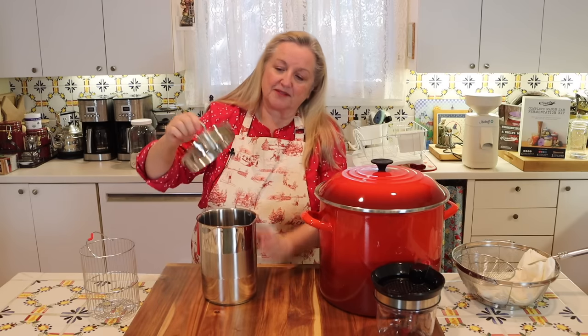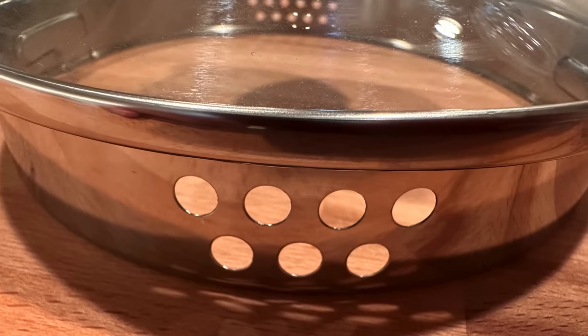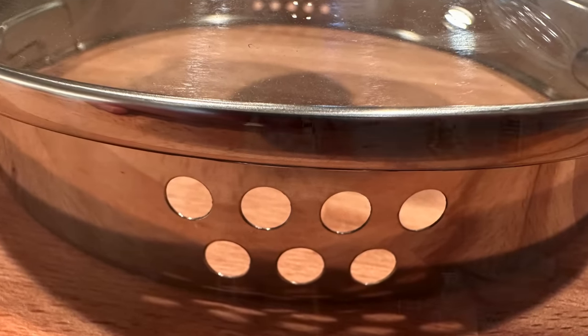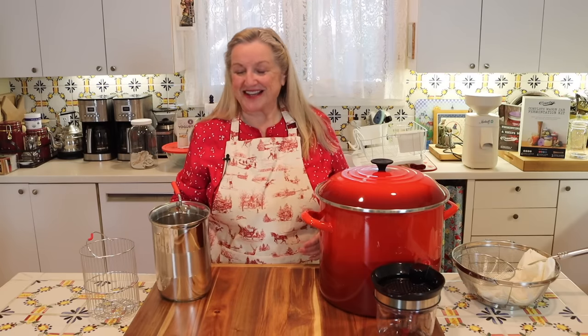And it's got these little holes here that let you pour very easily. And then you just can put your lid back on and lock it in place. Go ahead and put this in your refrigerator with any leftover bone broth you have in here. And then bring it back out onto your stove and warm up your bone broth again.